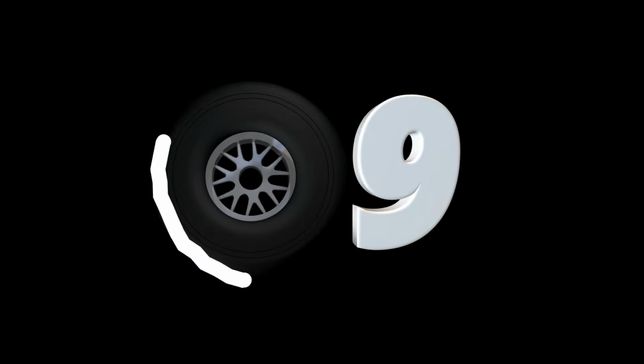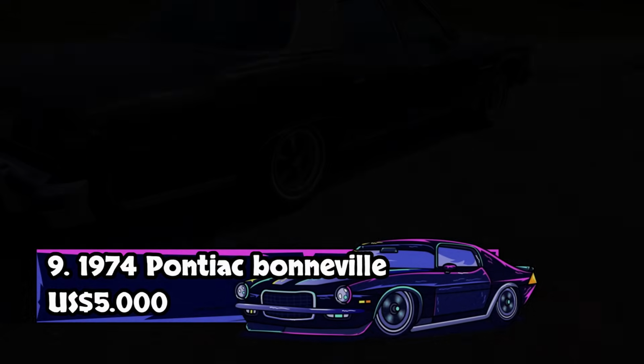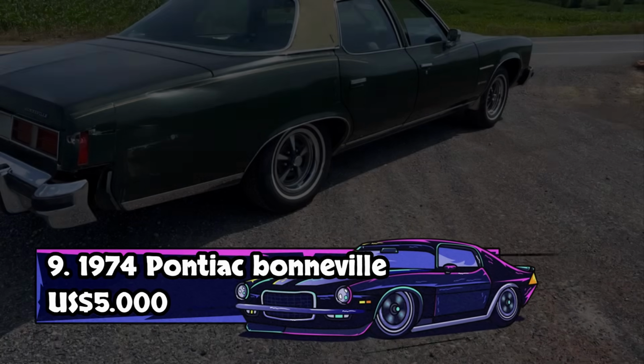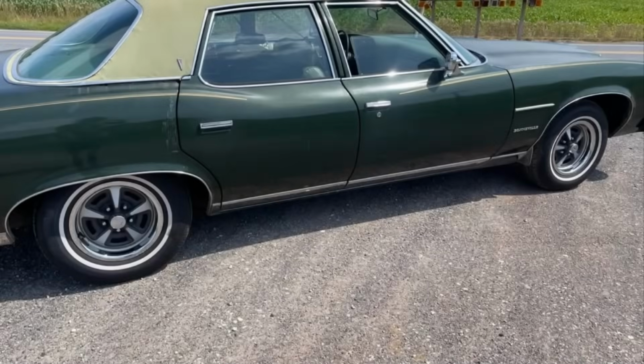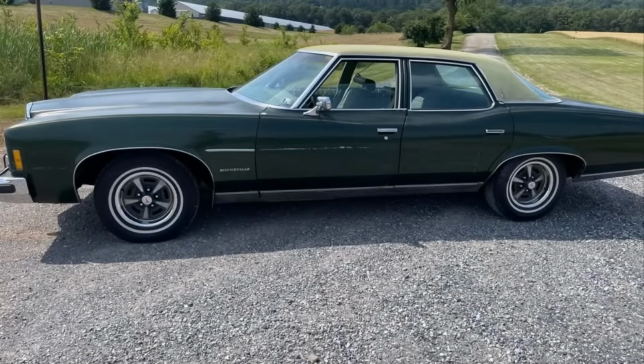Number 9. This 1974 Pontiac Bonneville, offered at $5,000, is a remarkably original and well-preserved example of full-size American luxury from the mid-1970s. Located in Fredericksburg, Pennsylvania, the car has just 41,000 miles and remains in highly original condition, both inside and out. The seller emphasizes its cleanliness underneath, with detailed undercarriage photos available upon request, suggesting it has avoided harsh weather exposure.